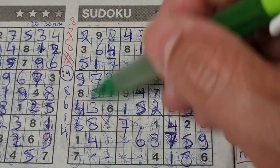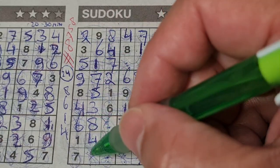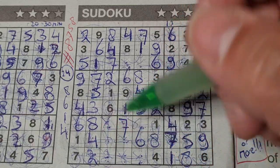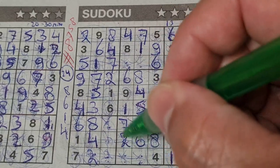1 box left in the second column. The 2 is missing. 2 in the last row, 2 in that row, so the row between. The only place left for 2 should be there.